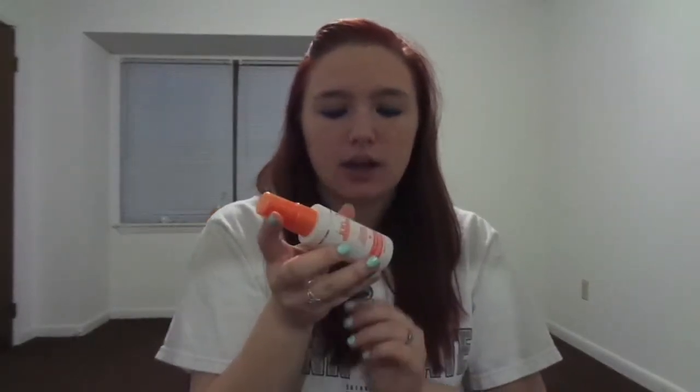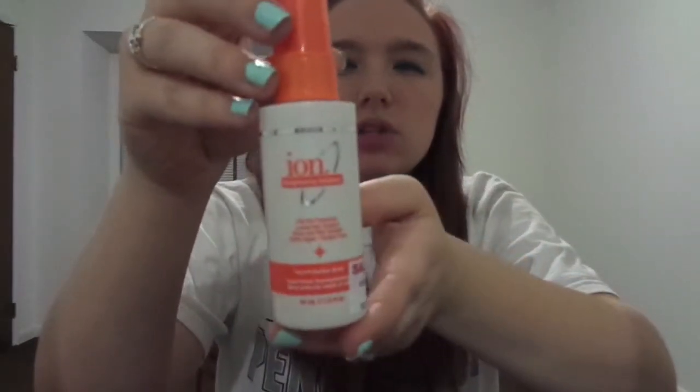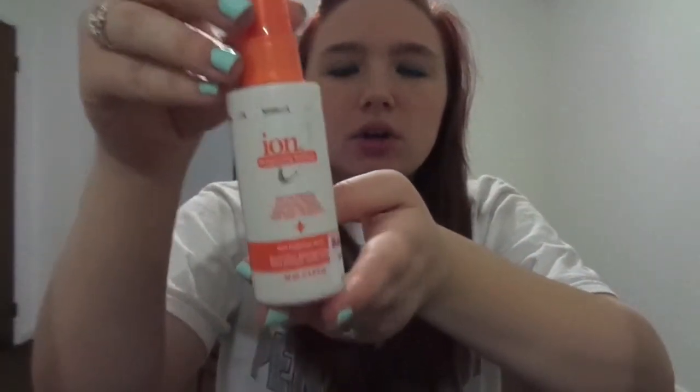I bought this at Sally's for $2.79. And it's this, and I've used it once or twice now. I don't really remember what I thought about it, but I normally use this Beyond the Zone Smooth Criminal, and I like this so much better, so it's hard for me to not use this. So I'm going to definitely try to get rid of this little trial size that I have.